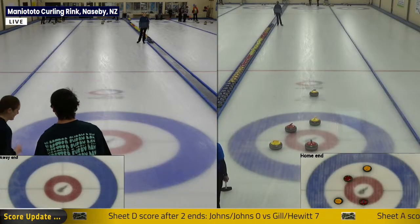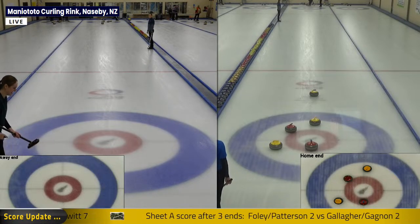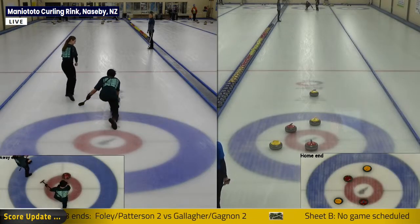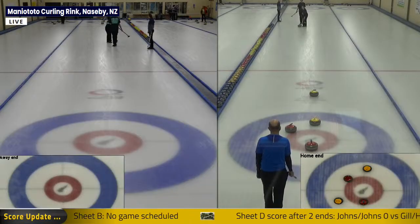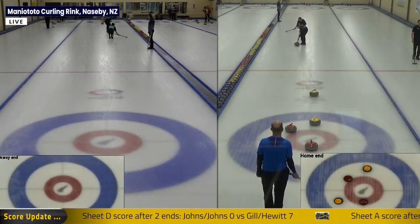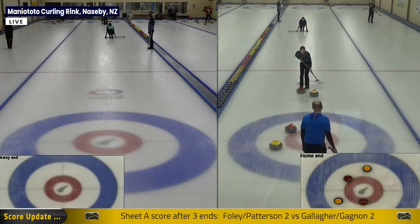Steve Johns is furiously sweeping. Veronica's stone into the house. It's just at the top of the 4 foot, and this is on sheet D, where there's a yellow stone of Gil Heward just resting near the placed red stone of Johns.